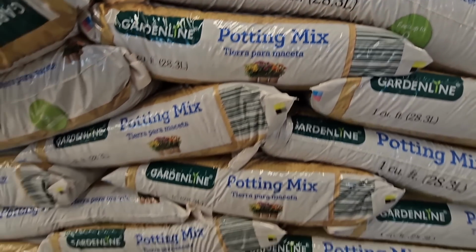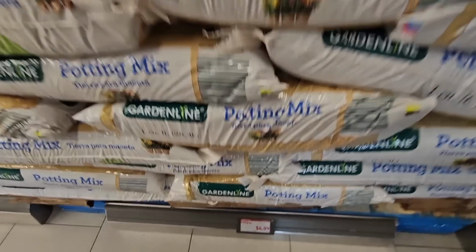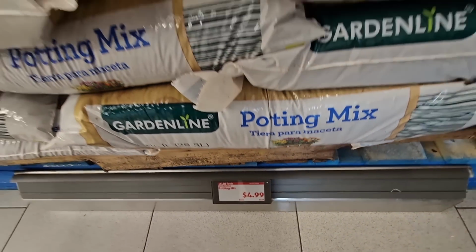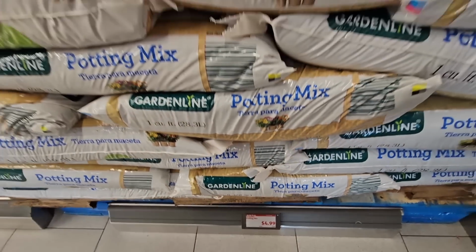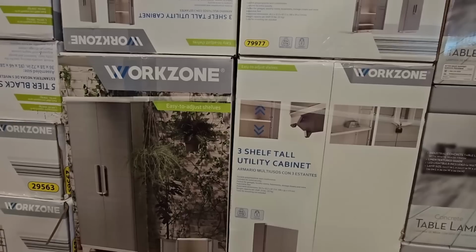Potting mix. Now this is a good size bag. Not too big, not too small, so easy to load into your cart. $4.99 for that. There's a lot of it here. These tend to sell down pretty quick, depending on the time of year.